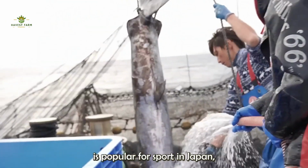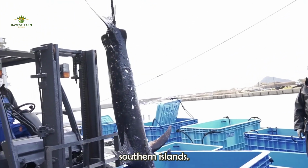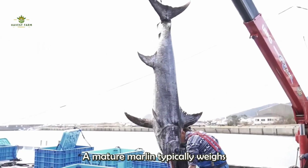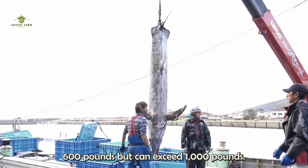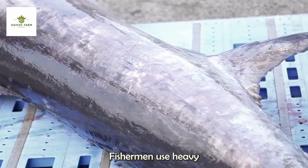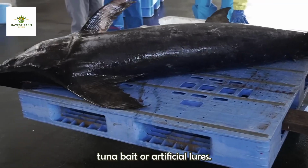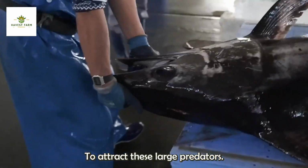Rod and reel fishing is popular for sport in Japan, especially around Okinawa and other southern islands. A mature marlin typically weighs 600 pounds but can exceed 1,000 pounds. Sports fishermen use heavy-duty rods and reels, often with live tuna bait or artificial lures, to attract these large predators.